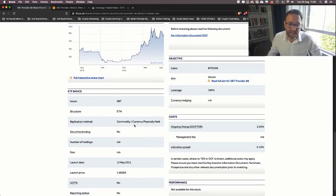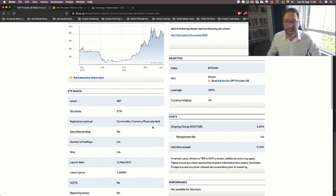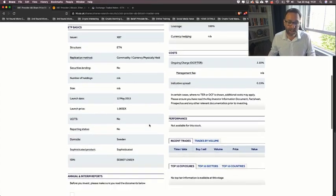Now the replication model is a commodity. It's a currency physically held, so they do actually buy. Usually with ETNs they don't actually physically buy, but with this particular ETN, they do physically buy Bitcoin, so it should be fully backed. So there shouldn't be as much risk as you would normally have with an ETN, because normally with an ETN, there's a lot of risk in the fact that if they default or can't make the payments and they've not got a guarantor, you're going to lose all your money. And the guarantor in this case is going to be Hargreaves Lansdown. So unless Hargreaves Lansdown goes bust at the same time as this company goes bust, you should be okay. But it's still a risk, and it's a risk level 7 here.